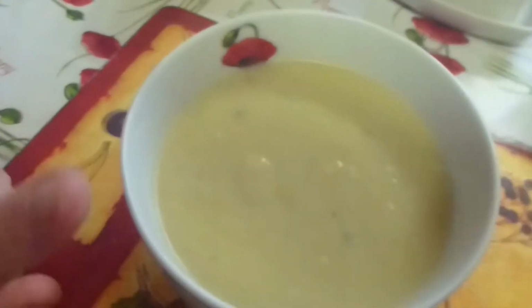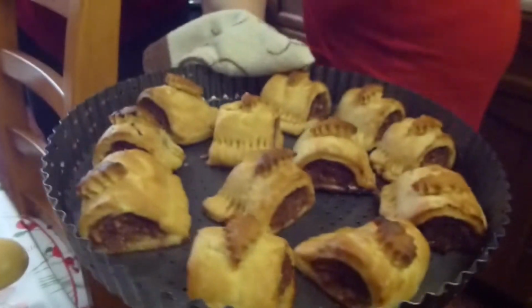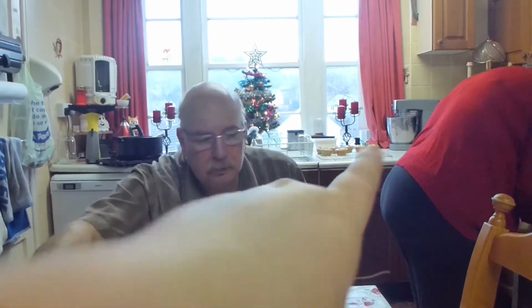We're having homemade leek and potato soup, which looks and smells amazing, with a baguette roll thing. And then we're going to have some homemade sausage rolls, with pork sausage meat, stuffing and cranberry sauce. Hang on a minute. Here is the soup. Oh my God. And those are the homemade sausage rolls and they look delicious. So I'm going to stop talking now. Oh, and Mum also made mince pies, which are over there.